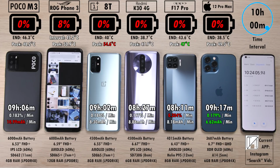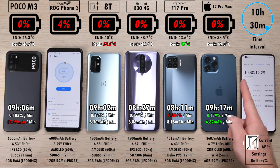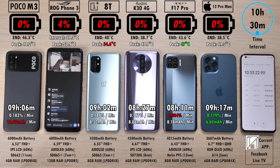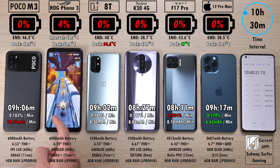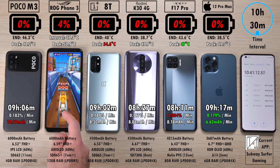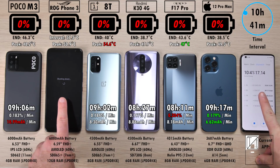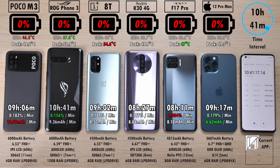So far, the hottest phone in terms of ending off has been the POCO, with the coolest one having been the iPhone and the Redmi. The ROG is still going after 10 hours and 30 minutes, 10 hours and 41 minutes, and the ROG Phone powers down doing what it loves, and that is playing games, with a 37.8 degrees Celsius reading at the end, making it the coolest end temperature, and the POCO the hottest end temperature, with the OnePlus having the hottest peak and the OPPO having the coolest peak.